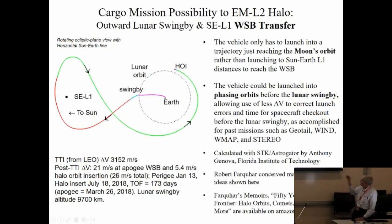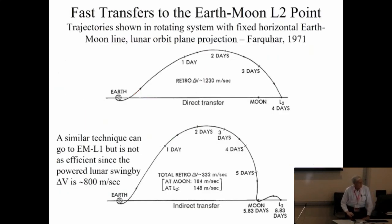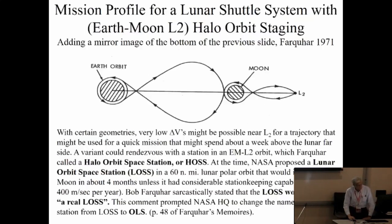They're great for cargo missions, but not for manned or crewed missions because they have such long flight times. So faster transfers are possible to the lunar libration points. This shows a direct transfer at the top, but at the bottom, Farquhar came up with this idea of using a powered lunar swing by. You can cut the cost by a factor of three to get to the libration point, at the expense of adding a few days, but still quite quickly.